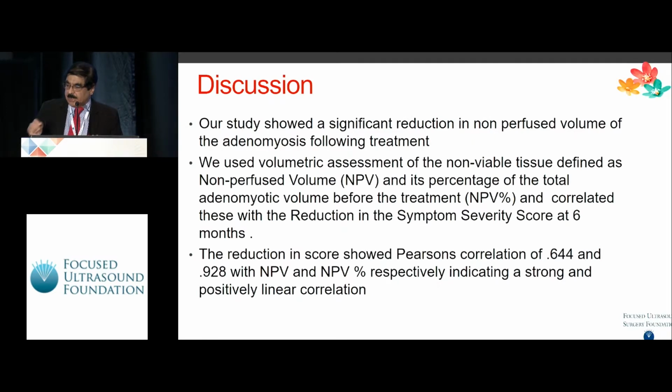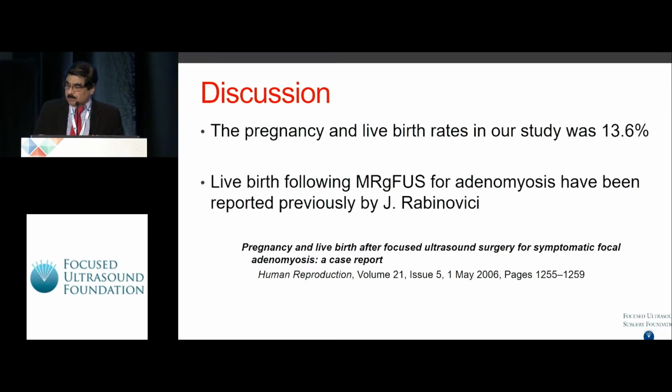Our study showed a significant reduction of NPV. We used the volumetric assessment of NPV and the adenomyosis volume percentage, that is the NPV percentage decrease, and correlated these with the reduction in the symptom severity score. And what did we see? Reduction in score showed a Pearson correlation of 0.644 and 0.928 with NPV and NPV percentage respectively, indicating a strong and very positive linear correlation. So the pregnancy and live birth rate in our study was 13.6%.